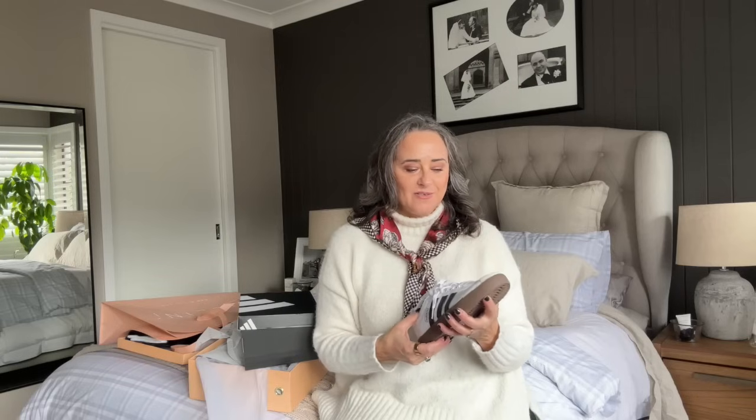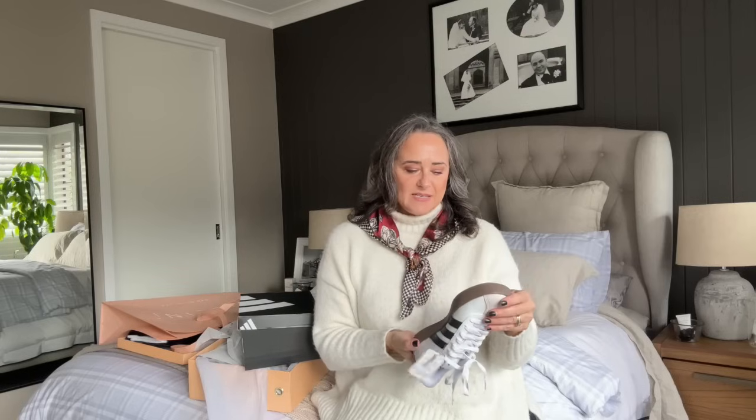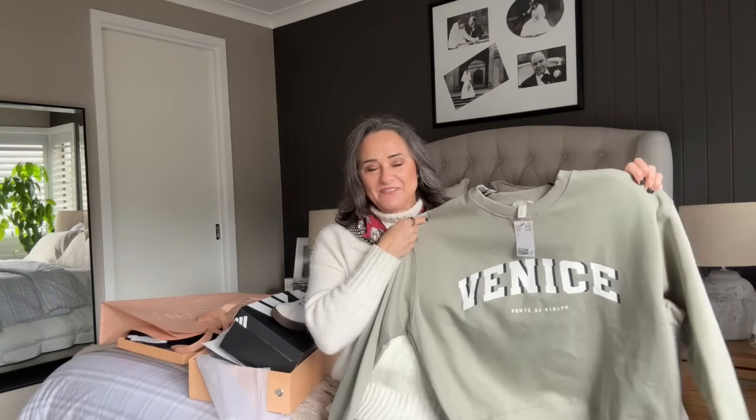One thing in Europe I noticed last during the holidays was that everyone wears sneakers there. So I needed a new pair of sneakers. The ones that I took to Europe with me are worn through and are looking a little bit shabby. So I needed something new to replace them. And these were it. I ended up finding a sweater at H&M that said Venice.